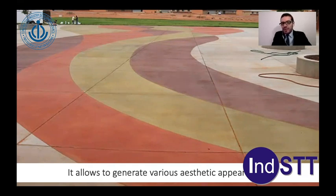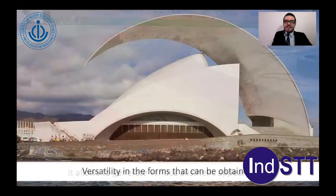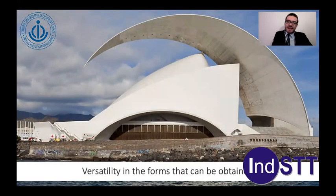Why is it the most widely used construction material? For 4 great reasons. First, because it allows to generate various aesthetic appearances. In the picture, you see a concrete pavement with different colors: red, yellow, and natural color. Second, for the versatility in the forms that can be obtained. In the picture, you see the Tenerife Auditorium of the Opera in Spain. It's designed by Santiago Calatrava.